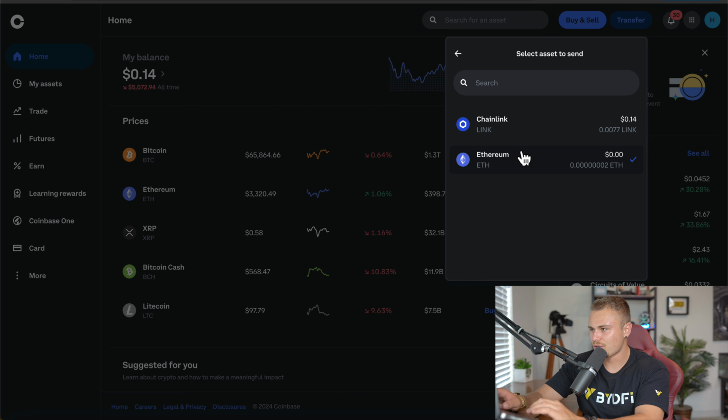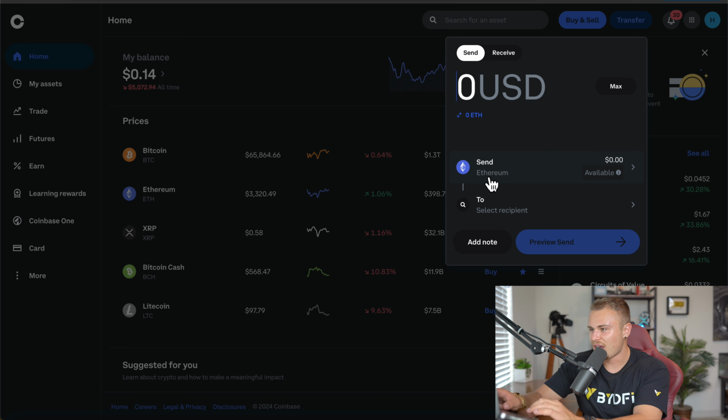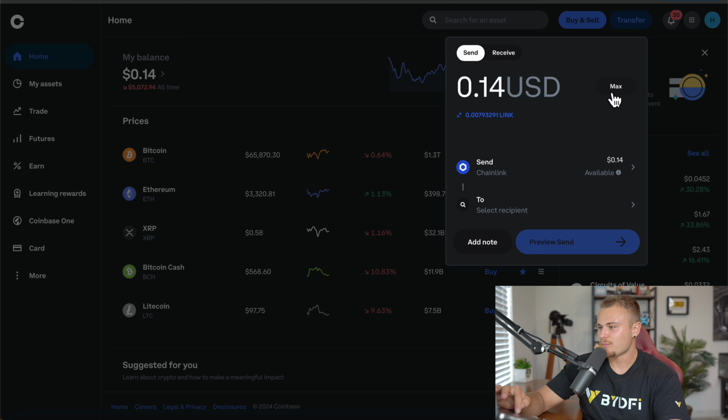And it seems like those are the only ones that are going to let you send, which is interesting. So Chainlink or Ethereum here, that's crazy actually. You can only send a couple. They have tons that they'll receive, but they will only send Ethereum and Chainlink, whatever. So for the sake of this, let's say it's Ethereum here. We would click the max amount, or we want to do Link. We click the max amount right here. There's probably a way you can add more.